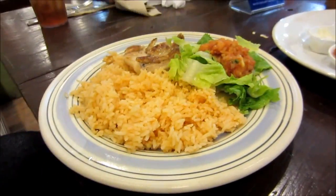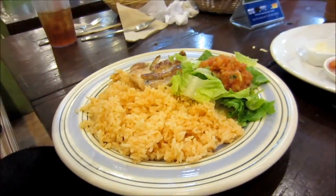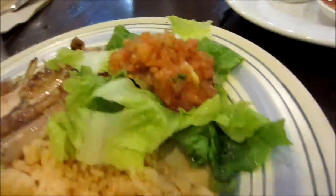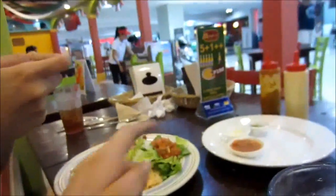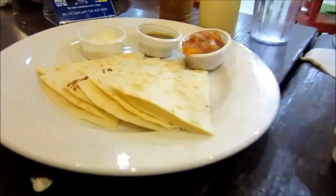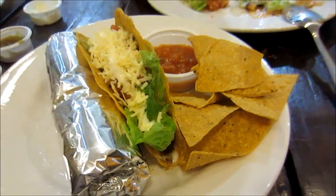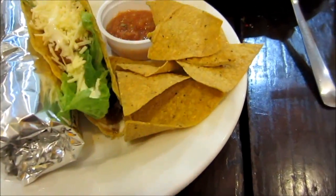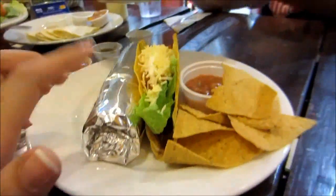My sister has the grilled chicken plate with rice, grilled chicken, and salad. Ikaw muna kalat nun? We have another serving of the quesadillas. And for the last plate, we have burrito, taco, and nachos. So, medyo madami kami order, pero okay lang. I'm full because I drank Coke, diba? This is our first time to eat this here.